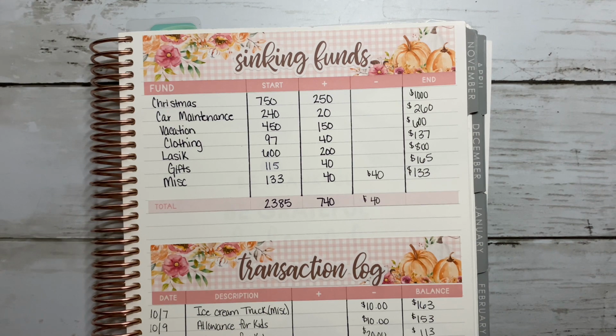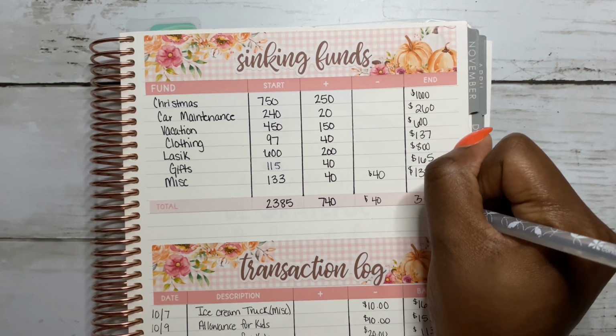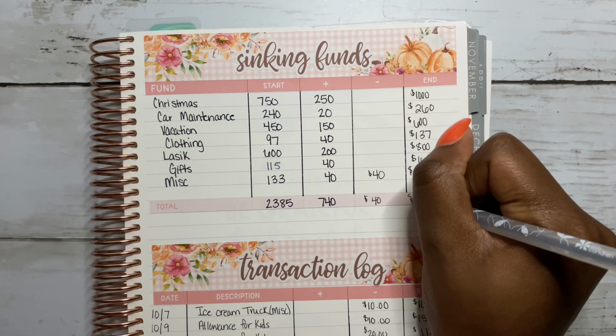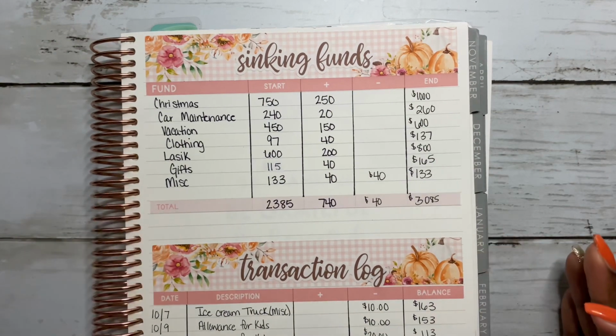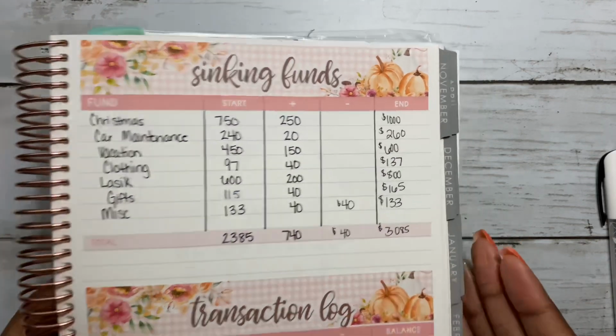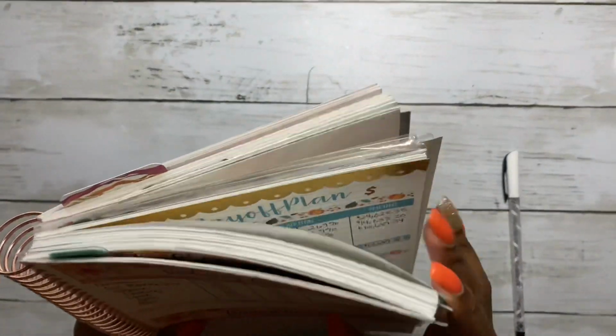So we had a negative $40, and let's see what our balance is for our sinking funds. We are at $3,085 that we have left, and that is awesome, guys. So I'm ready to add our next month's sinking funds and be done. I think that's pretty much it. This is me closing out my budget. We are done with October and starting fresh with November.